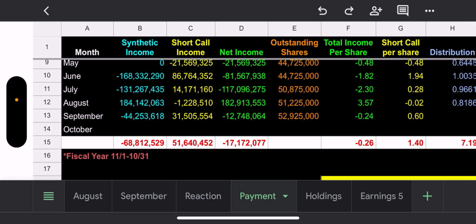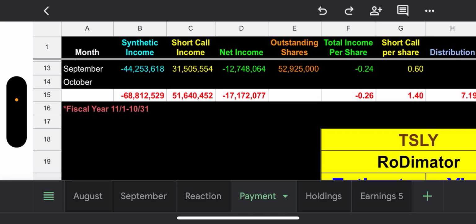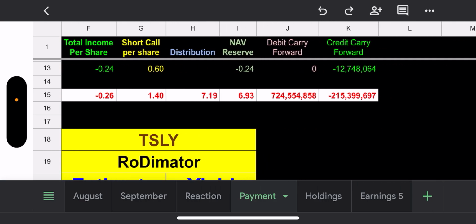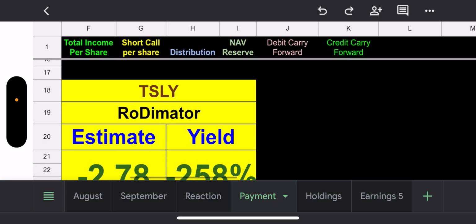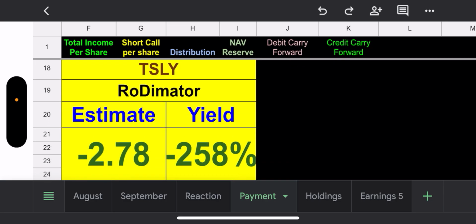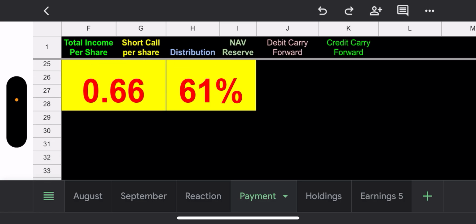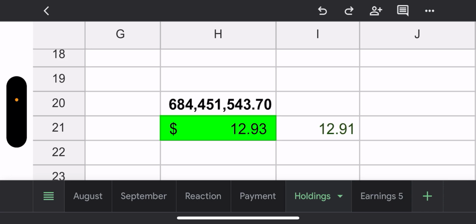All right, synthetic income, they got 44 mil. Short call loss, 31 mil. So we'll just look at the total income per share. That's 24 cents. We can't use the Rotomator because the weekly call income is a loss. And as you can see, we would be paying them 2.78. So we don't want that. So we'll look at the IV. IV is 61%, and 61% of Tesla price would be 66 cents a month. And yuck. Very, very yuck.